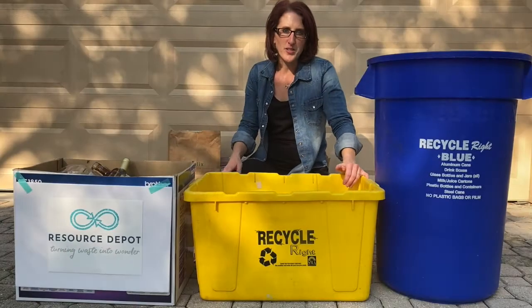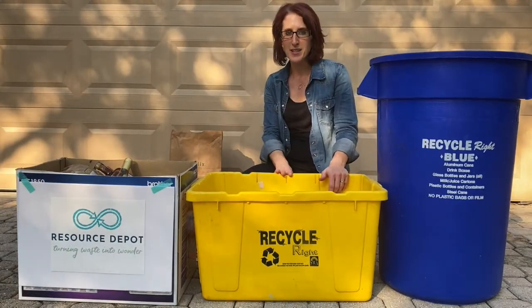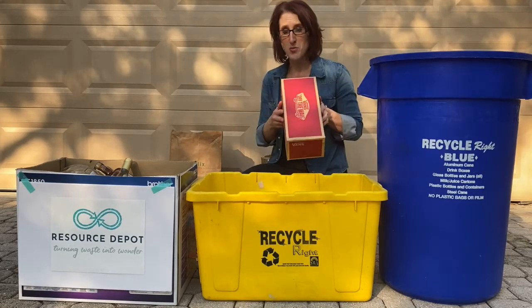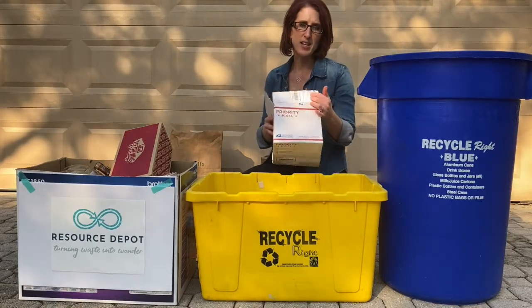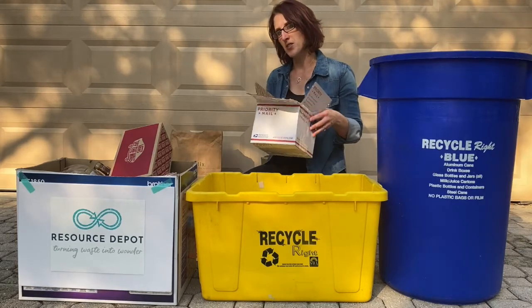Paper and cardboard goes into the yellow bin. The kind of things that we like to take out of that yellow bin and donate to Resource Depot would be things like shoe boxes or any other kind of small and interesting box. We don't really want your boxes that you get any packages in. These make better boxes for you to bring your donation to us.